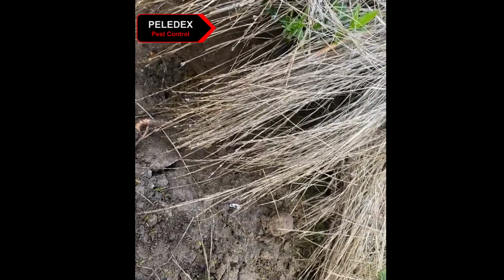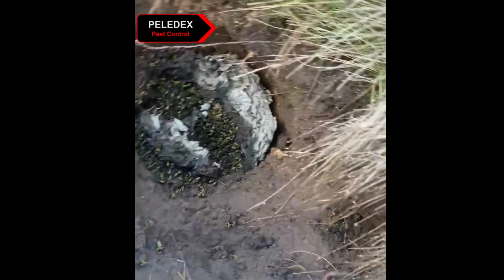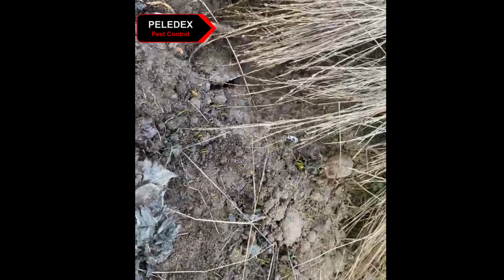The main activity has died off, so we move in to remove the nest, and when removing it, it becomes clear that this nest has already been attacked by something else.